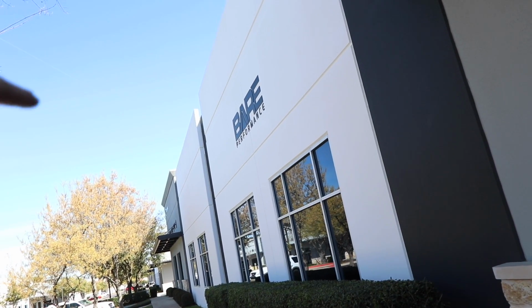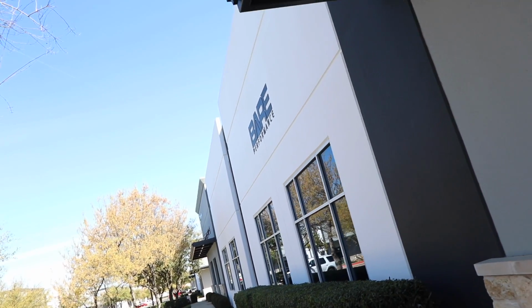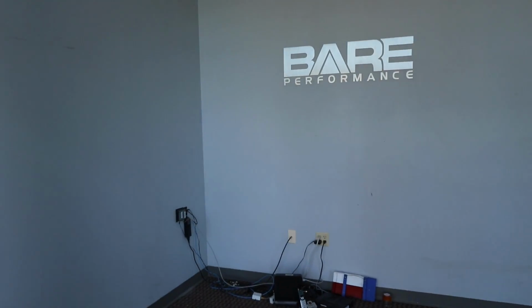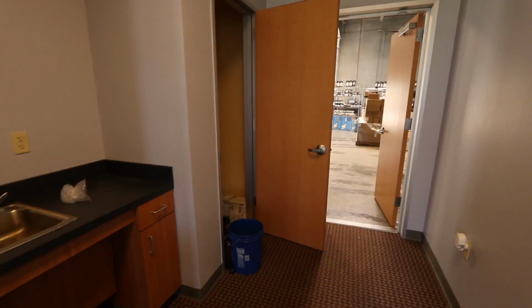So the sign, we're getting a new sign. The new sign's gonna be BPN rather than Bare Performance. So that is staying here. Let's see the progress. I think everything is basically gone. All the desks. Rooms are cleared out. Nick's office, nothing. The only thing is, in the new warehouse, we don't have a closet. We had a closet here, but we'll have more shelf space at the new place.